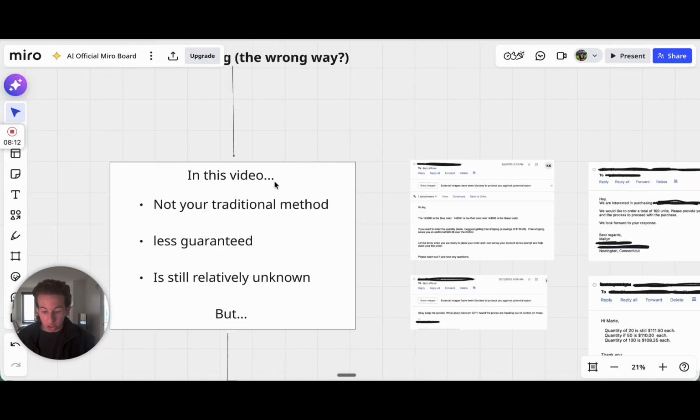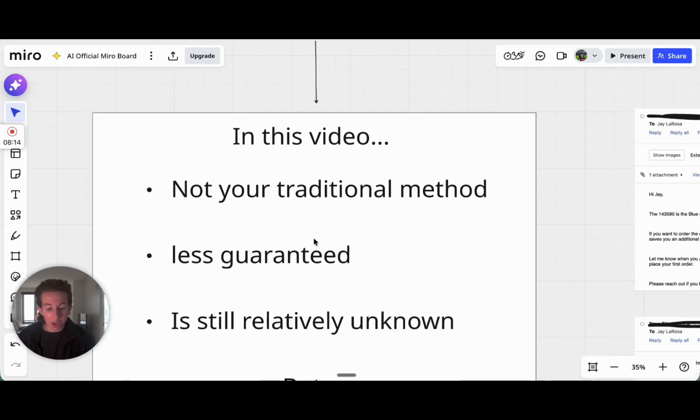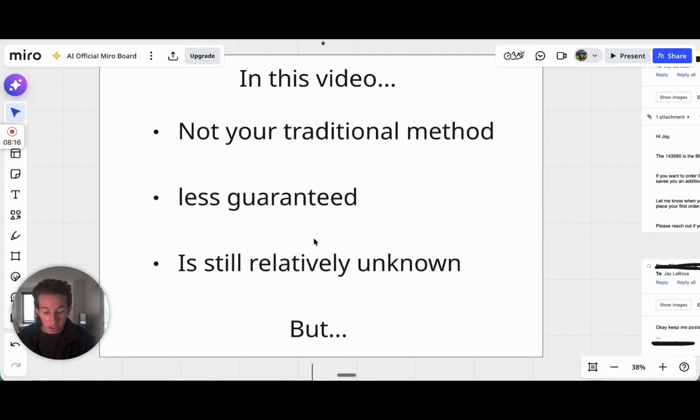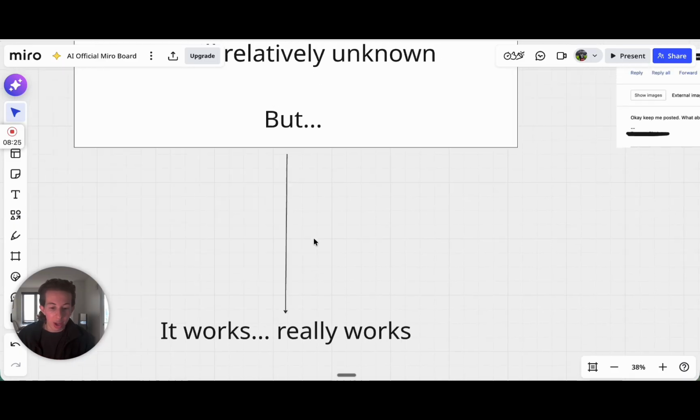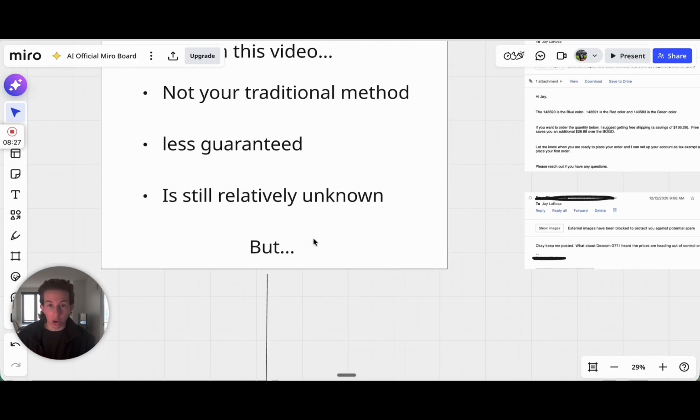and searching in different directions than everybody else is doing. Remember, like I mentioned here, right? It's less guaranteed. It's not your traditional method. It's relatively unknown, but it works. It really works, and I'm living proof of it with my business as it's grown to 6 figures a month and 7 figures a year. Through this method, it has taken me there wholeheartedly, all right?